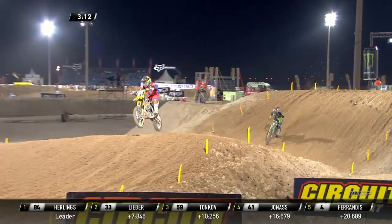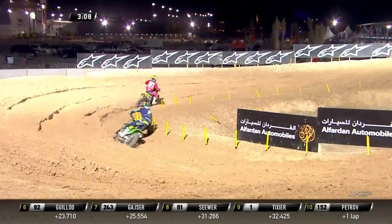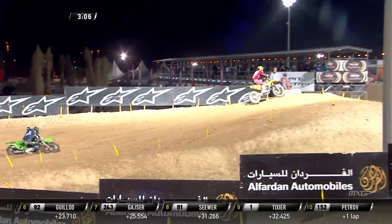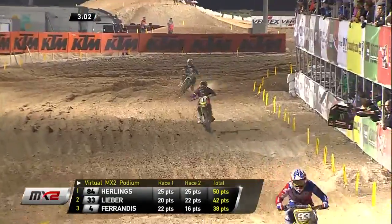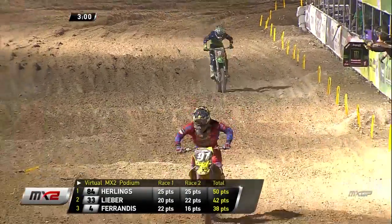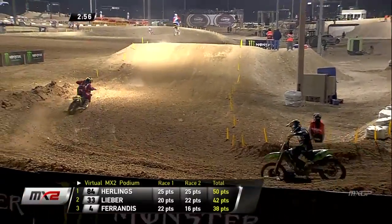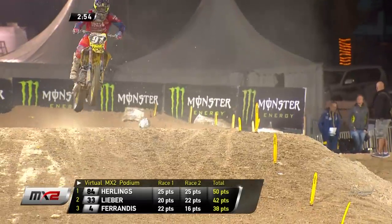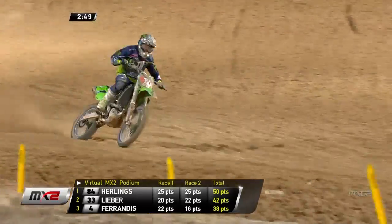So it's Hurlings still less than 8 seconds clear of Lieber. KTM leading the Yamaha, leading the Husqvarna of Tonkov. The KTM of Jonas, the Kawasaki of Ferrandis in 5th. Valentin Guillot is 6th. Geisser 7th for Honda, 8th Siwa here, 91. Behind him, the number 1, defending champion, Jordi Tixier in 9th. And Petar Petrov is in 10th place on the Hitachi Revo KTM.